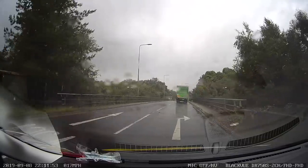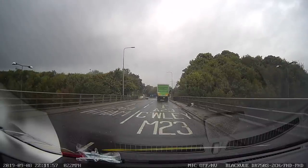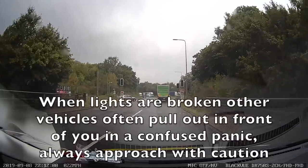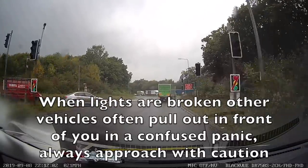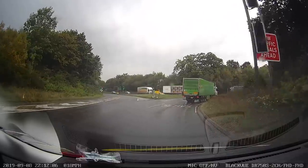We know we're in the correct lane for Crawley as the road markings confirm it for us. Now the traffic lights here are broken today. So Sabrina just slows a bit to keep an eye on what's happening. So, second exit's coming up. She checks her middle mirror and starts braking for the lorry in front.